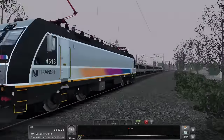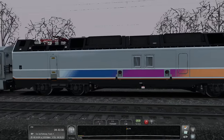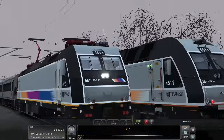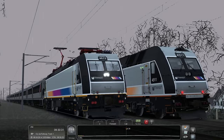Cool. Let's just wait for them to go past each other like thus. And let's have a look. Let's just try and get this just right. Oh, perfect. So, yes, this is the 45 DP and the 46 next to each other. They do look very similar, don't they? They do indeed. Of course, one of them's got a diesel engine in it. So, there you go.